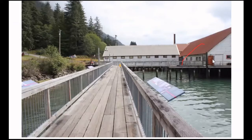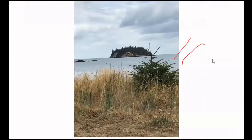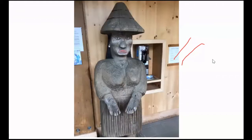And there's another picture of the cannery. It's quite large. All the buildings are maintained pretty well the way they were left in the early 1900s. And there's one of the islands just off the coast. There's just oodles of little bitty islands around there. And the structure that was carved out of a log, I think this is supposed to depict a Chinese coolie, just by the shape of the hat.